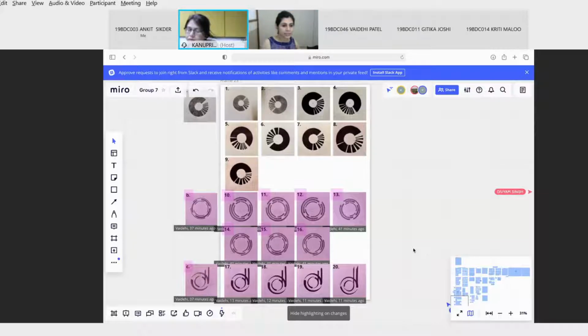To me personally, I feel like A and C, because I don't see the point in taking A and B forward. They're similar approaches in that both are a circle and both have sort of disjointed parts. I like the boldness of A, so I would say A and C. But I leave it up to Kanupriya.